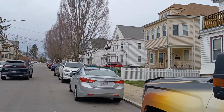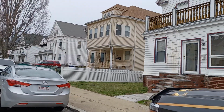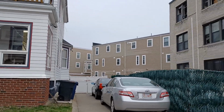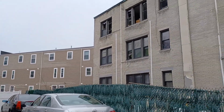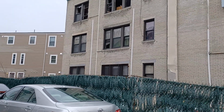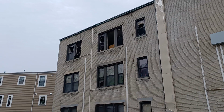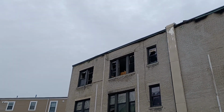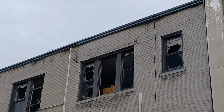So what he's saying is they're only going to do the bottom level windows. They're not going to secure the top level windows. Which, you know, that building is going to be a lot of work now. Because now the city's under so much scrutiny, they're not going to allow this person to open this building back up unless everything is done.